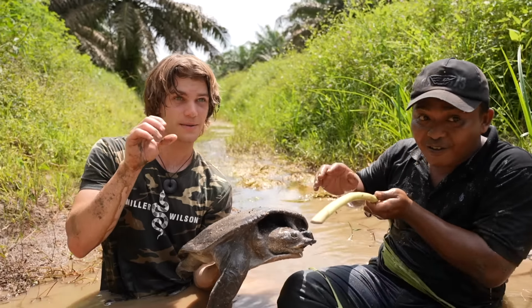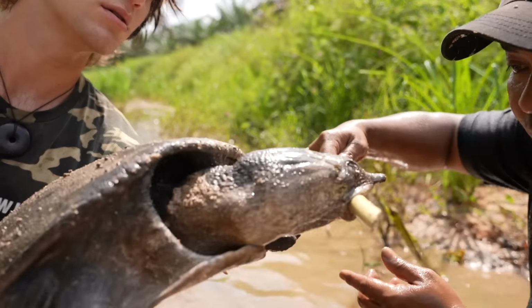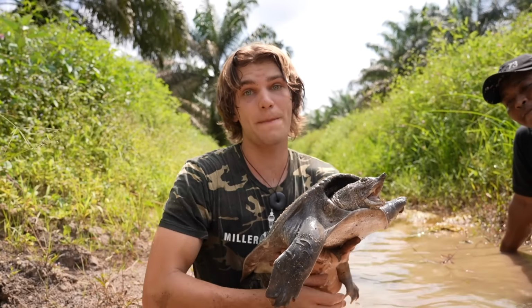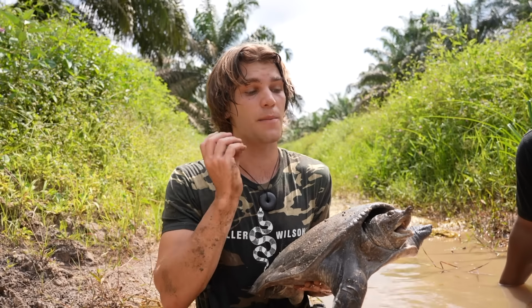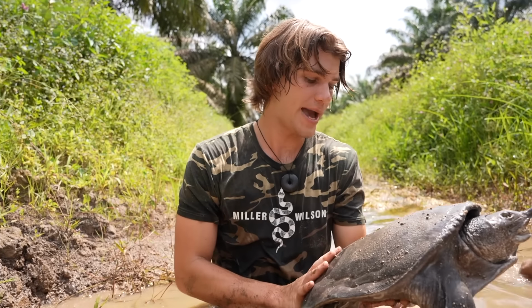We'll try the bite. Okay, yes. Wow. If that was your finger, not only is it grabbing it, but it's going straight back into its shell, retracting that neck. And matter of fact, you gotta be careful how you hold these turtles because that neck can come around and bite you from all the way out here to all the way around the other side of the shell as well. But mate, that is so cool.